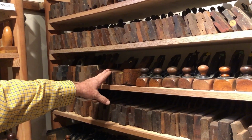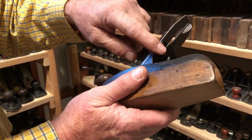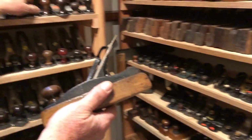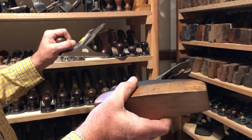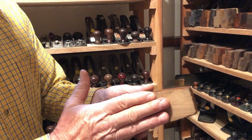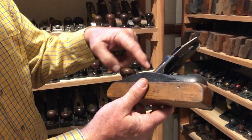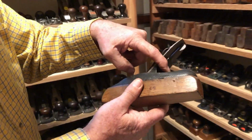Right. But later on, when Bailey patented the design of this mechanism with the frog and the adjuster and the chip breaker and all of this design, and they started coming out with the metal plane like this, a lot of the woodworkers still like the feel of the old wooden bottom when you have the wood bottom working on wood. And so what Stanley did and other plane makers also did is they had a wooden bottom, but they included the adjustable part that Bailey patented, where now you have an easy adjustment for the depth.